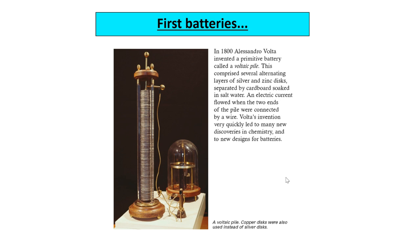I was supposed to erase that. So this one was the first battery that was created, the voltaic pile. Good old Volta. They gave a name to the volts. So he had two different metals, okay, on top of each other, layers of them, separated by cardboard dipped in a solution containing ions, usually salt, and that managed to generate electricity. Well done.